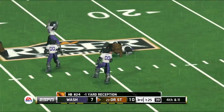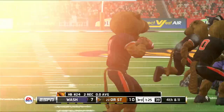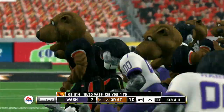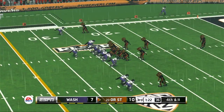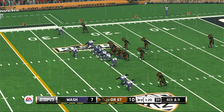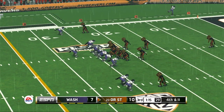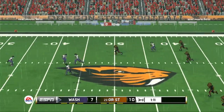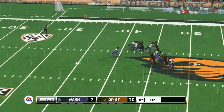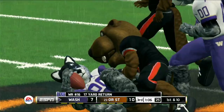Got it, but he's going to lose yards here. That series left the offense scratching their heads a little. Fourth down. And he's tackled at the 48-yard line.